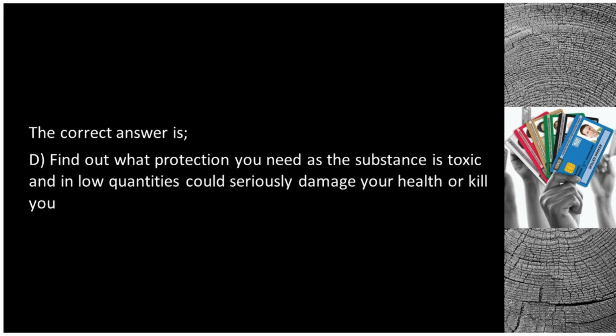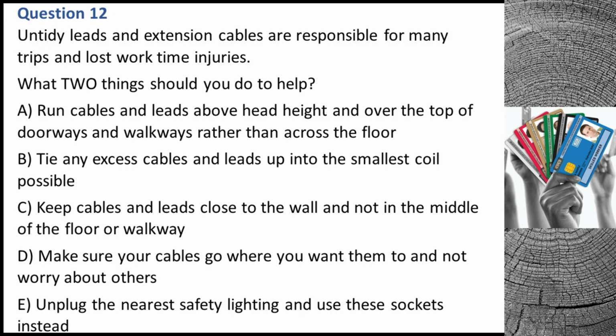Find out what protection you need as the substance is toxic and in low quantities could seriously damage your health or kill you. Question 12. Untidy leads and extension cables are responsible for many trips and lost work time injuries. What 2 things should you do to help?